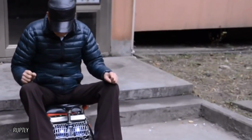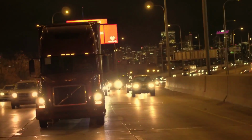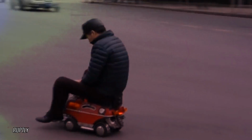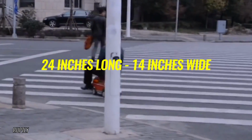Yet it allows him to weave in and out of cars stuck on freeways and probably sneak under parked tractor trailers in ways that your average height motorcyclist could not. After 2 years of work and a couple $100, Zhiyun's investment is just a little less than 24 inches long and a bit less than 14 inches wide.